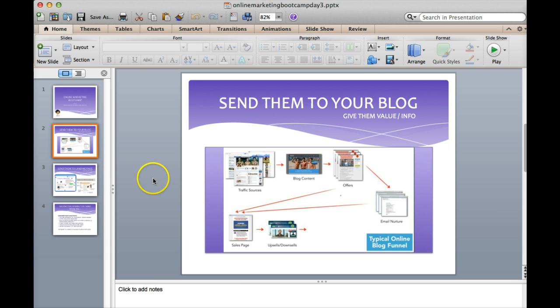So in this diagram, very simple, the blog content's right there. We're talking about driving traffic, right? And making sure the infrastructure is done first, and an offer sales page. This is a typical online blog funnel. We talked about email campaigns in the earlier day one, and email nurture, okay, a sales page. I don't really want to go through this whole thing right now, but send them to your blog.